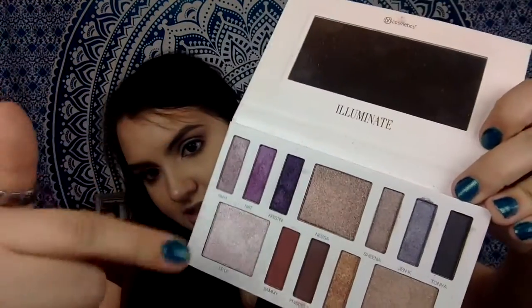The other shades are good, but I've just mainly been using this palette for these purple shades, and I just do like how those look. I've been using this quite a bit, and you can kind of tell by the indents in them, but yeah, this one is really good, and it's not expensive at all, so I do recommend this one.